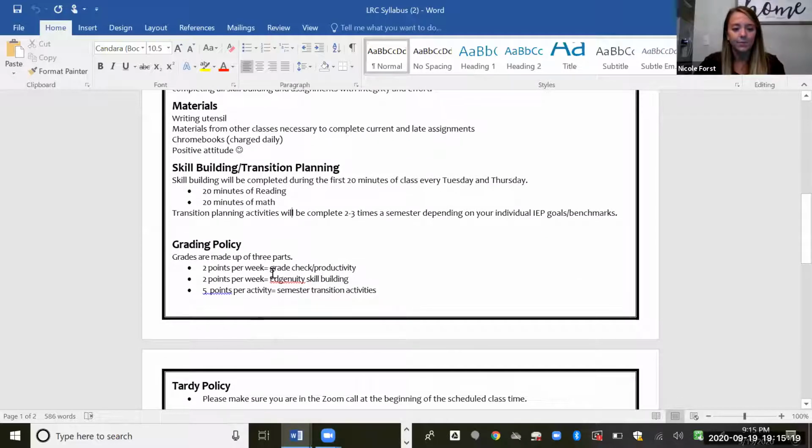And then LRC is pass fail. As long as they get above a 60, they pass. So they still get credit for it. They still get that half a credit a semester, or the half credit for the year. So they will have that on their transcript. It is a class, but it is pass fail. They get 2 points just for doing that grade check and making sure they're productive. They'll get some ingenuity points when we get there. And then they get 5 points every time they complete a transition activity. So as long as you're doing what you're supposed to be doing, this should be a passing grade.